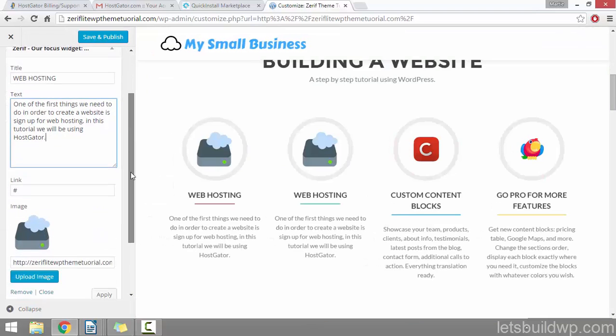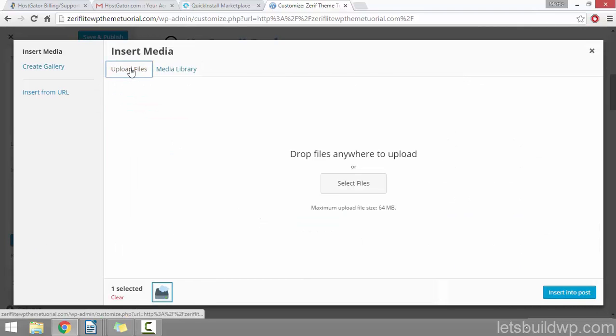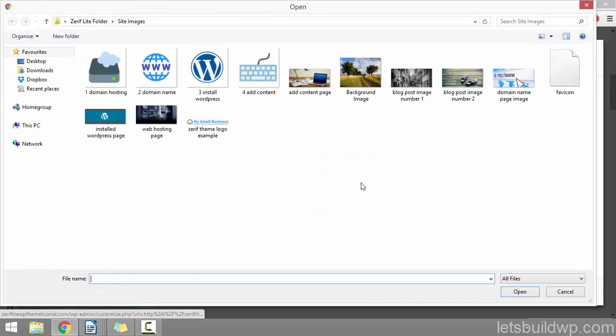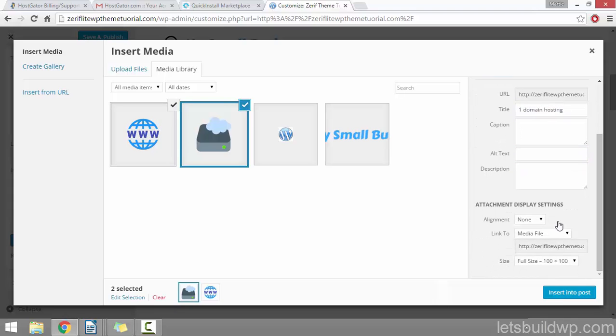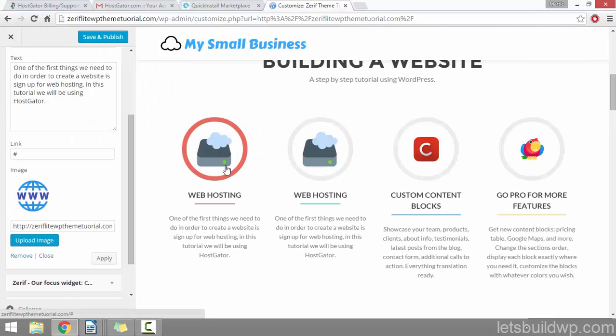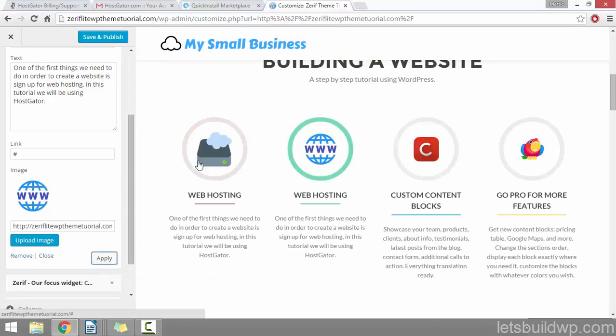Then underneath, we're going to leave the link for now. And here we can just click upload image, then click upload files and select files. Now we're going to search for the image on our computer, and when we find it, just click on it and click open. Then we can add our title text and alternative text for SEO. We can ignore these options at the bottom and then click Insert into Post. Then we just need to click here where it says Apply, and our image will be updated.